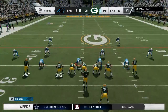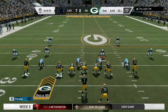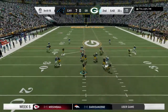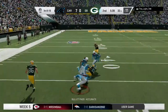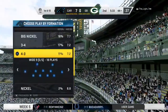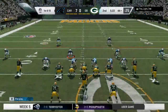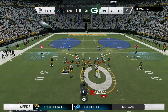Now they face a 3rd and 10 after back-to-back incompletions. He's coming to you. Motion. From the gun, Love. Open man is Thielen. It's complete. And they're going to have this across midfield and inside the 45. A nice pickup of 23 on the 3rd down conversion. This quarterback now 4 out of 10 throwing the ball in this first half, but he's got a 1st down here.